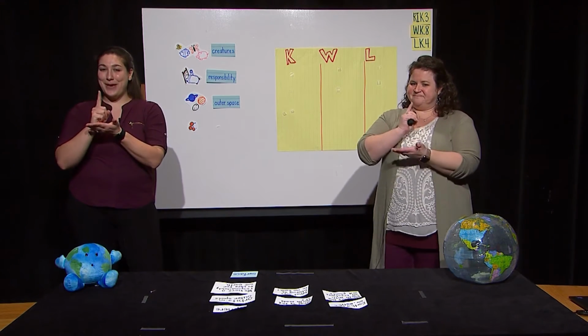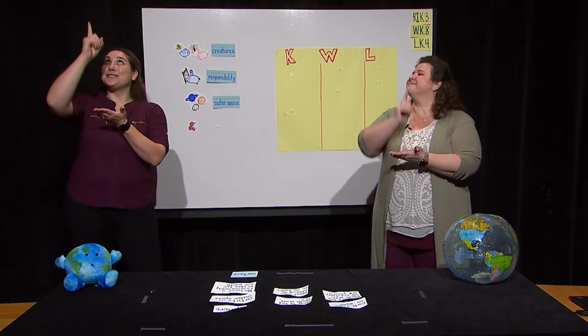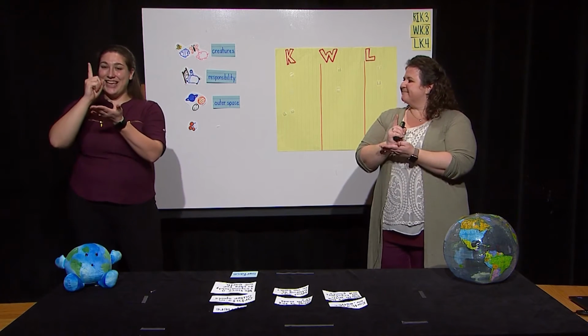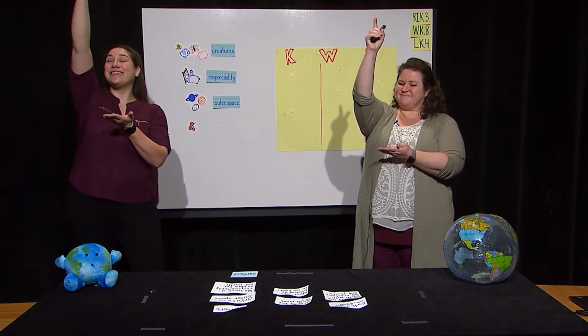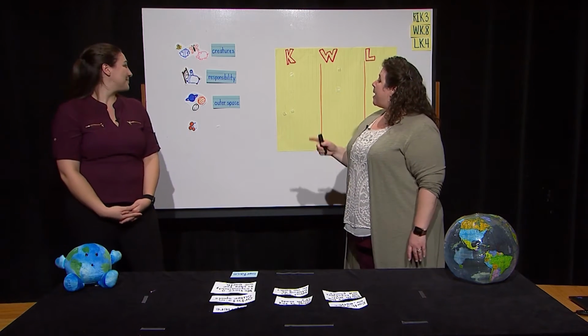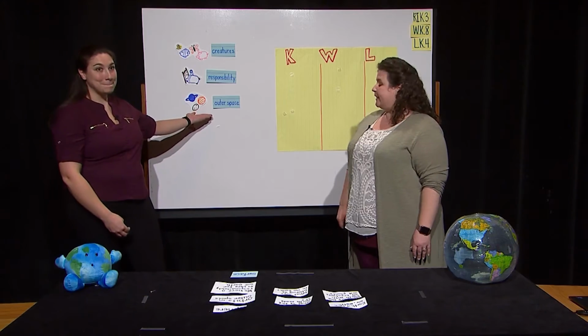Rockets go to outer space. So, point up to the sky and say outer space. Let's do it together now. Point to the sky and say outer space. That's perfect. Now, I've put the word by the picture of the moon and some planets. That reminds us that it's outer space because those things are in outer space.